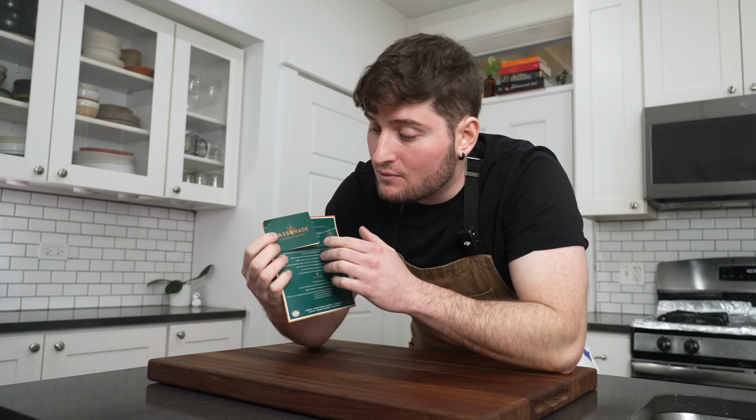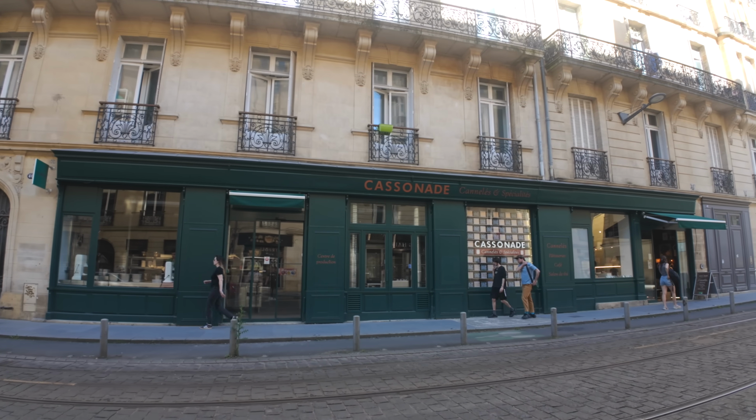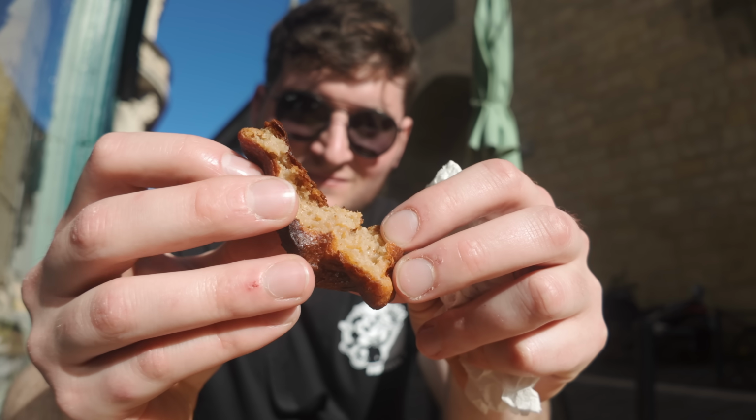One of the spots he worked at was called Cassonade, and as it turns out, this was my favorite cannelé of the whole trip. We went to a few different spots, but this one was the best. The cream was like level 10, the custard was rich and fudgy with that crusty exterior. It was just transcendent.